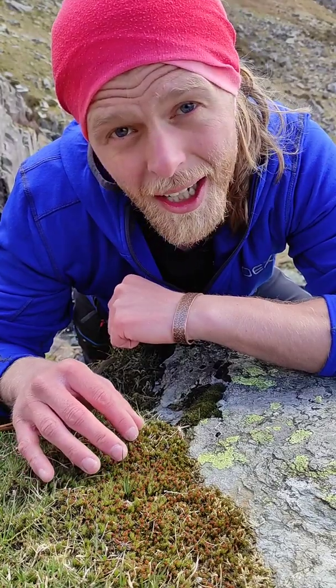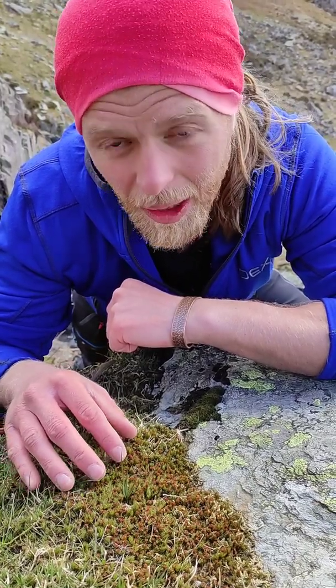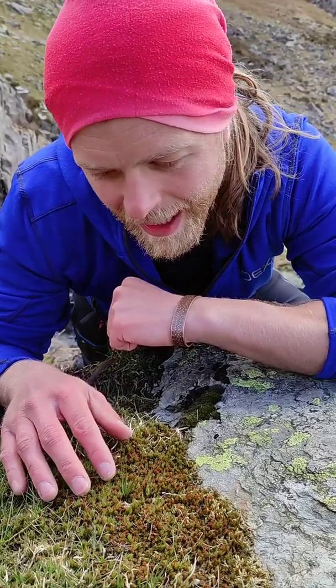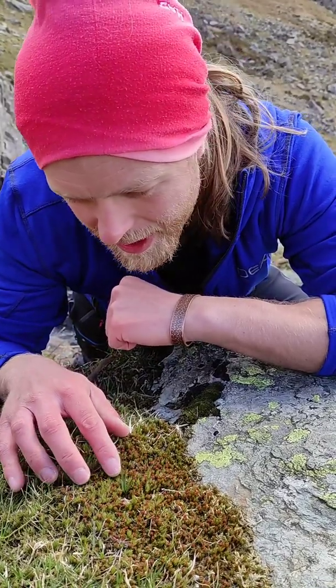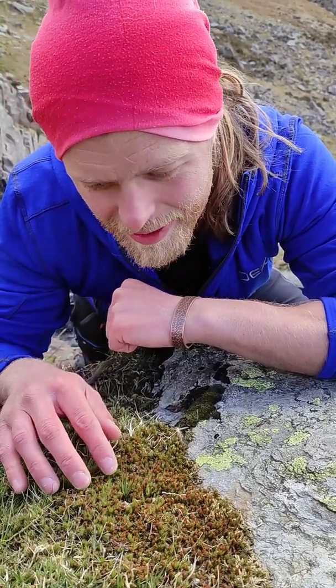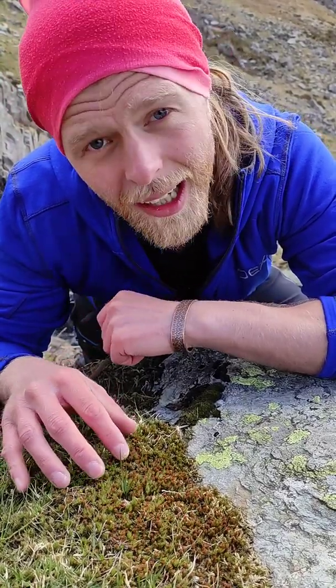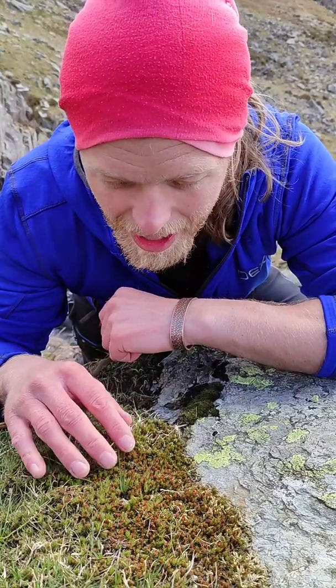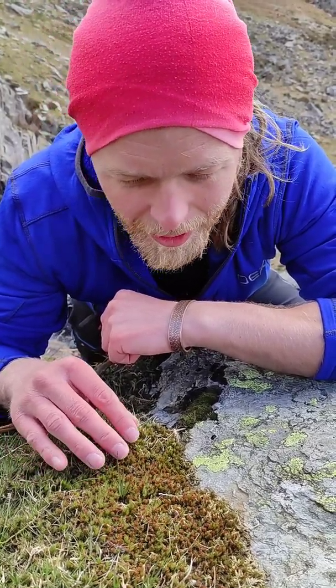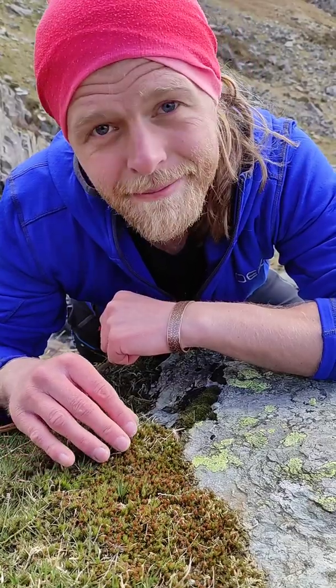Down here we've got a type of star moss called Polytrichum juniperinum, and it's characterised by the brownish orange tips to the leaves. It looks like a star, like star moss, and right now it's got these beautiful red flowers growing on it. It's fantastic.